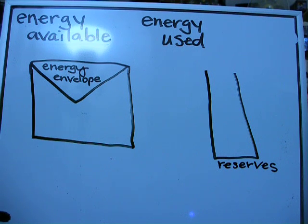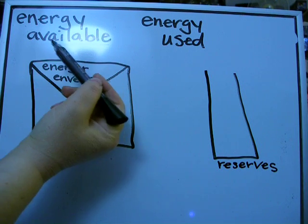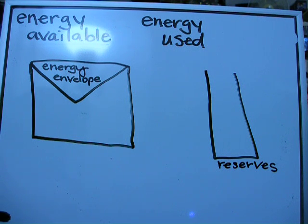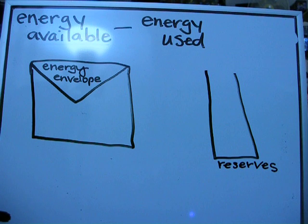At any rate, every day that we wake up, we have a certain amount of energy that's available to us, whether we measure that in spoons or marbles or whatever energy measurement unit works for you. Every day, we use energy in the form of physical activities, mental activities, and emotional activities. You could say that we subtract during the day from the energy that we have available to us when we wake up throughout the day until the time we go to bed.